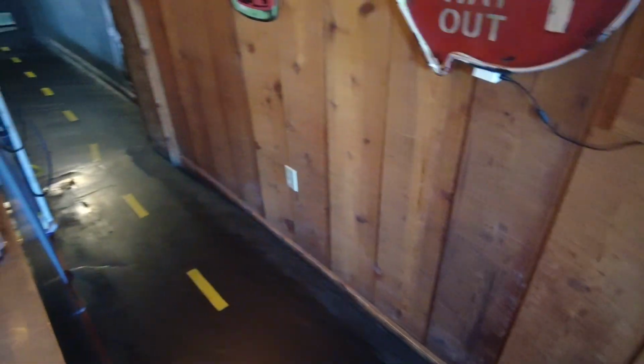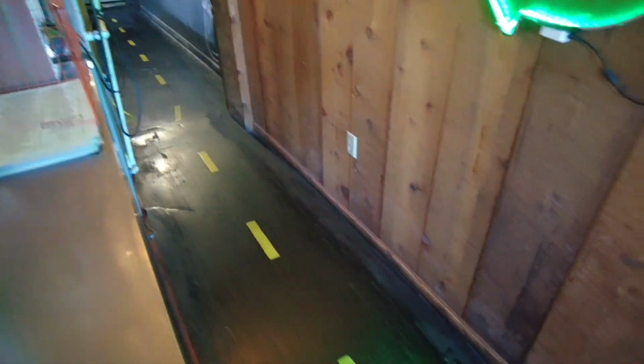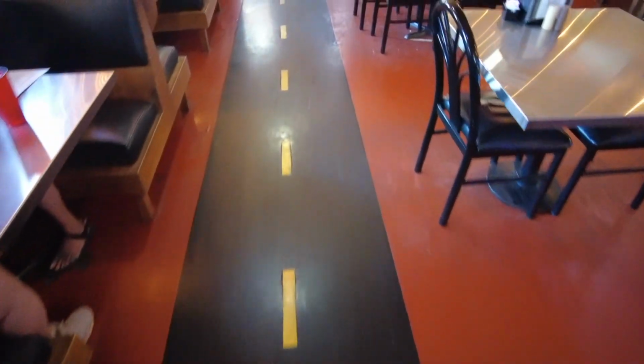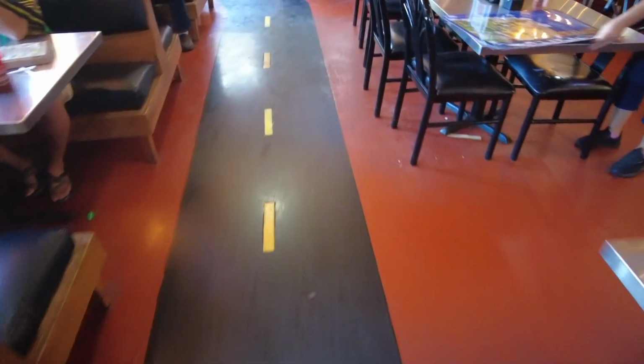When you come in, there's a little road here. Goes through the cafe. Okay, all right. And this little road leads right up to our table.